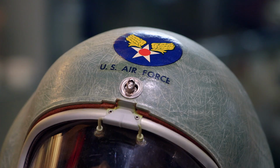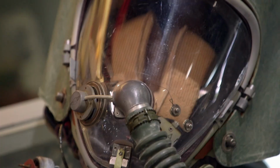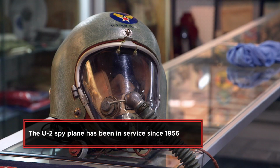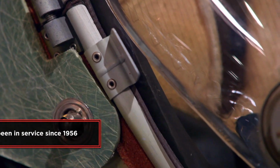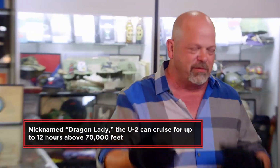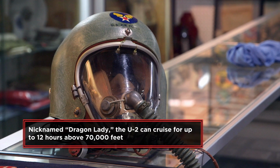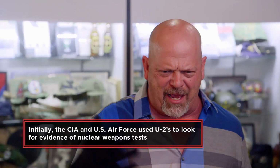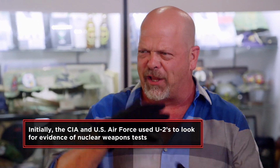So the helmet from a spy plane. Exactly. This is a U.S. Air Force K-1 high-altitude flight helmet. It's one of the first military high-altitude helmets, and it's just considered an iconic piece. The history was just amazing, because when they came out with the plane, they went and recruited young pilots, and it was super top secret, and they started teaching them how to fly it without being in the plane, because they couldn't tell them about the plane, and next thing you know, the public finds out that we have a spy plane that can fly at 80,000 feet.